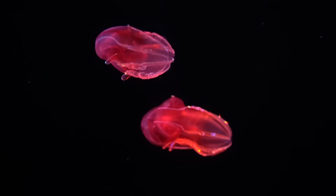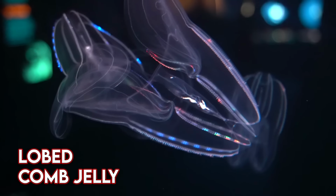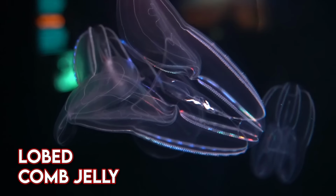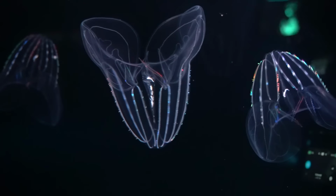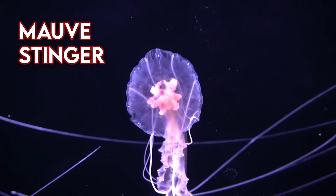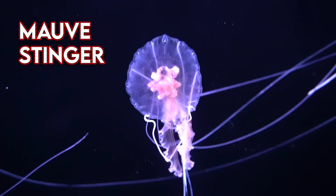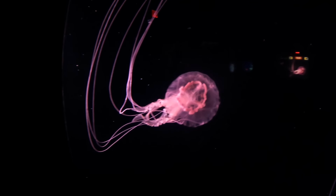because the red wavelength on the light spectrum does not reach the ocean depths. Much like the lobed comb jelly, they are able to weakly propel themselves through the water using these rows of pulsing microscopic hair-like structures called cilia. Mauve stingers are an unusual jellyfish because both their tentacles and bell are covered in stinging cells.